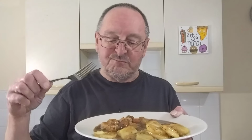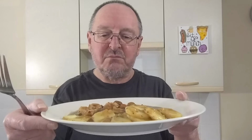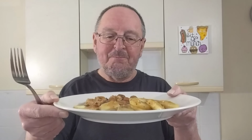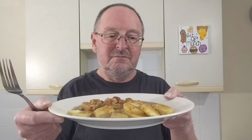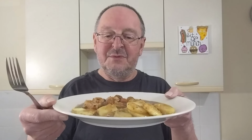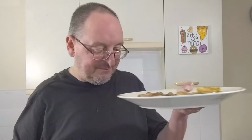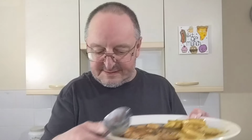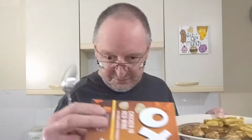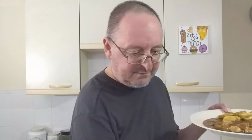Let's have another one. Can't taste any garlic. Barely taste any herbs. A little bit of onion. Incredibly under-seasoned. Okay. Let's go for this red wine sauce. We got red wine, onion, mushroom, smoked bacon.